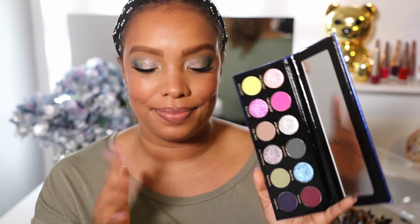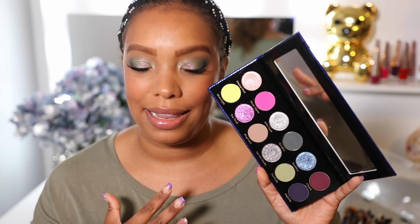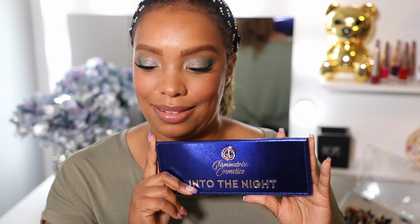The mattes blended out so well. I just don't even have a complaint about it. The shimmers were shimming, the mattes were matting, everything just blended with ease. And it was just really a pleasure to work with this palette. And I feel like you can really come up with some really great color combinations. So that is the Into the Night palette by Glaminatrix Cosmetics.